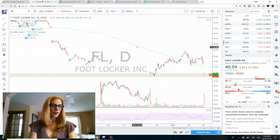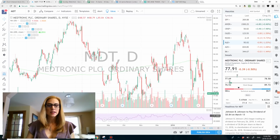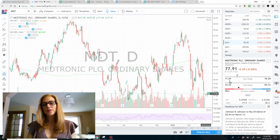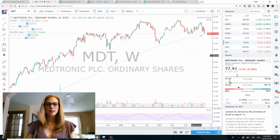Now on my longer term swing list, potentially, we have MDT. This is a 1-year chart right here. It is finding support bottoms. It's up about 3%, 5% off the bottom. It could continue an upward trend. We'll look at them on a 5-year chart, give you a better perspective.